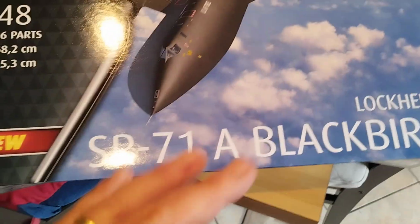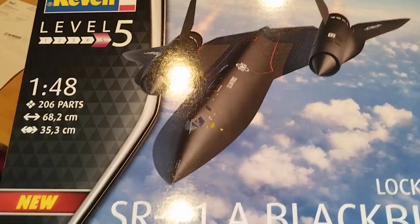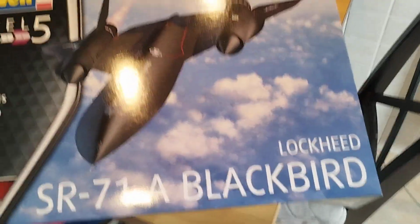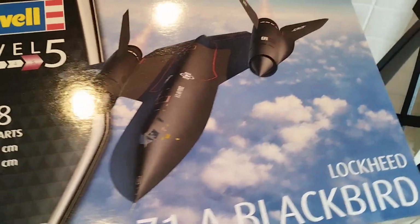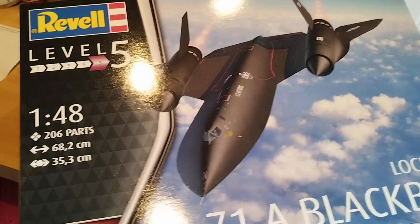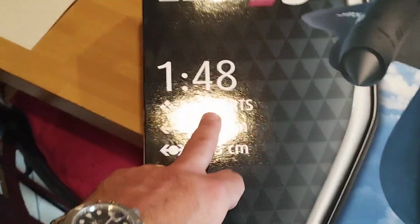And this is the SR-71, the Blackbird. This was one of my favorite planes ever, made in the 50s by the same father and engineer making the F-104, the mighty Starfighter so famous in Italy. This is the Blackbird, made by Clarence Kelly Johnson, and the model is a brand new item made by Revell, I think at the end of 2022. And it's absolutely huge. You see just the dimensions that you can spot here.